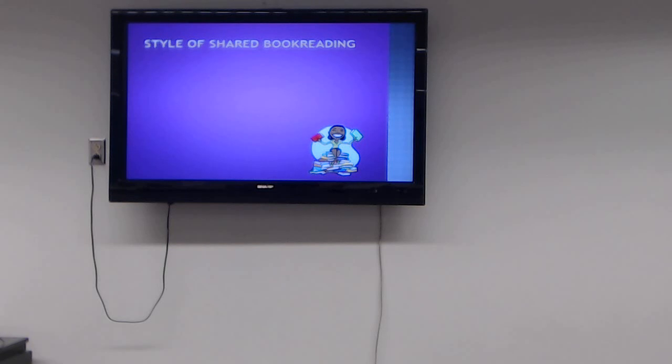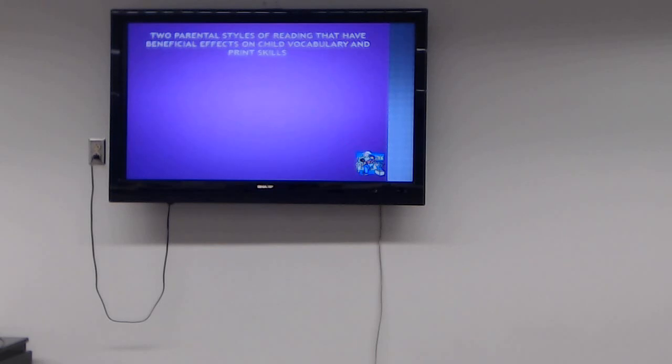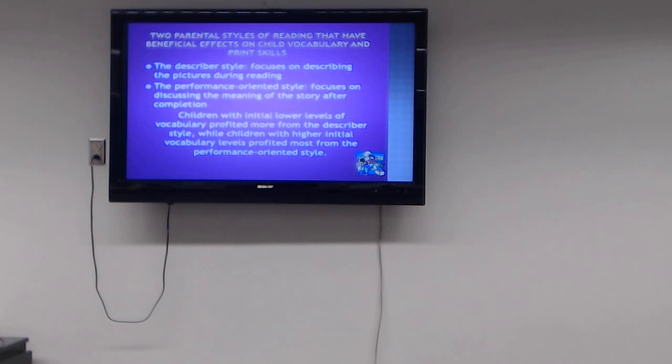There are different styles of shared book reading. What's important is that the style of reading, more than frequency, impacts children's early language and literacy development. There are two parental styles. The first one is the describer style, which focuses on describing the pictures during the reading. The second is the performance-oriented style, which focuses more on discussing the meaning of the story after completion. Children with initial lower levels, or younger children, profited more from the describer style, while children with higher initial vocabulary levels profited most from the performance-oriented style.